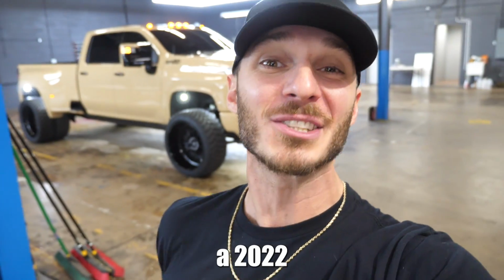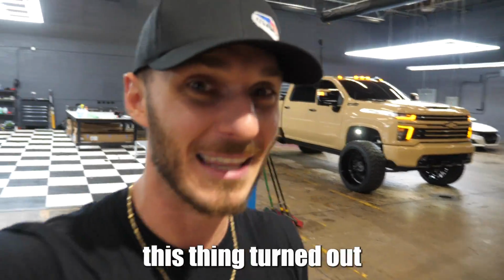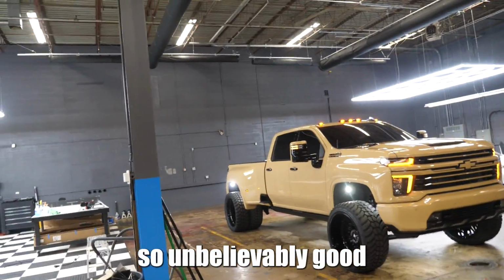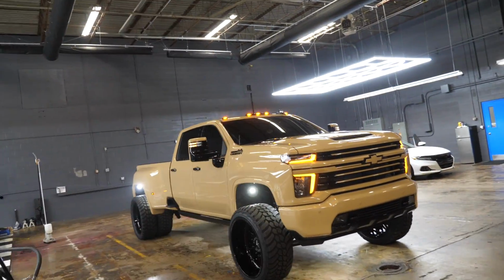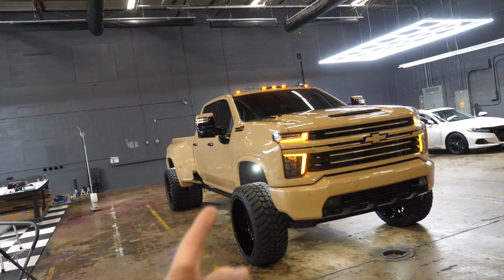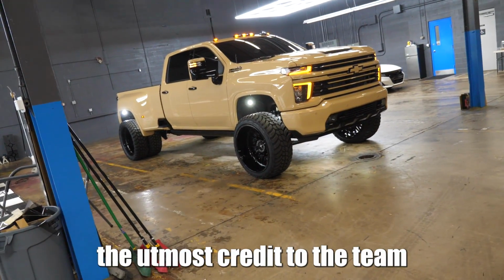Boys and girls, feast your eyes on Lone Star 2.0, a 2022 High Country Duramax dually that's wrapped in Santan by Nosatec by none other than the boys and the fam over at Accelerate Auto. This truck right here came out so unbelievably perfect. I'm actually having a hard time comprehending my words because I sit and mesmerize at the work of art right in front of me. This thing turned out so unbelievably good. It's like concept to reality, all from right here to right there. We've got a very key characteristic of the headlights I'm going to talk about in a second, but everything came together so flawlessly, and I have to give the utmost credit to the team.